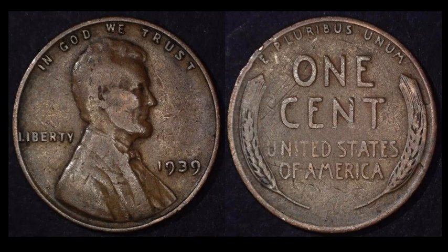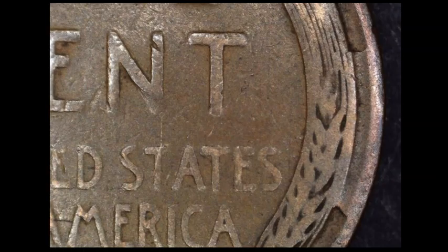Man, always check those older coins. It doesn't matter how beat up they look. This is a 1939, and it would be hard to miss things like all these scratches and whatnot on there. I mean, it's in pretty rough shape. But right where the wheat stalk comes close to the edge, we do have a little bit of a retained die break, which will become an eventual cut.